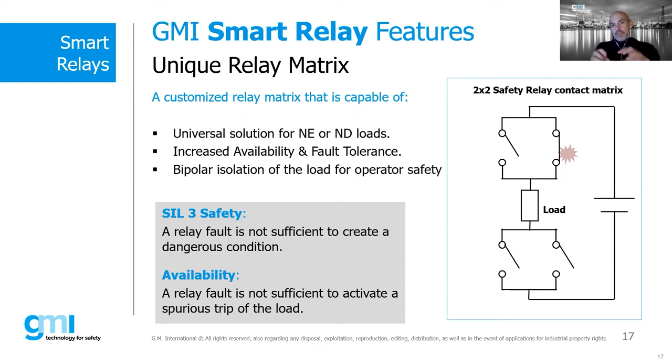The availability is not directly connected to the safety because it's not counted or measured in the safety parameters, but it's very interesting because I'm pretty sure that your customer doesn't want to stop his production because of a single fault of one relay. This metric is interesting in terms of availability because a single relay fault is not sufficient to activate the spurious trip of the load. I make an example: you are producing, your load is okay, you are working in a proper condition. If one of the four relays has a fault, this is not compromising the safety function or the normal operation. So the special connection saves you from this point of view.